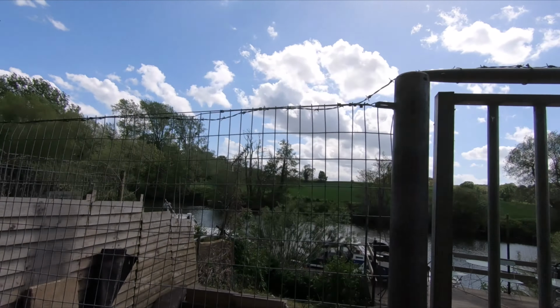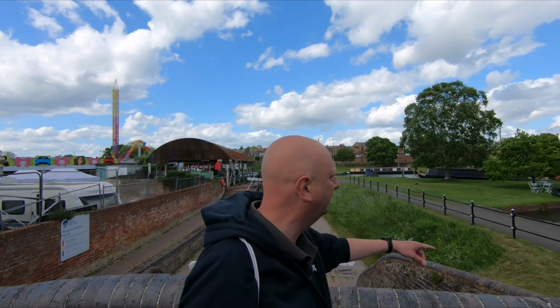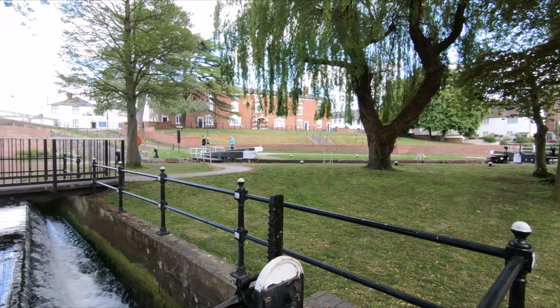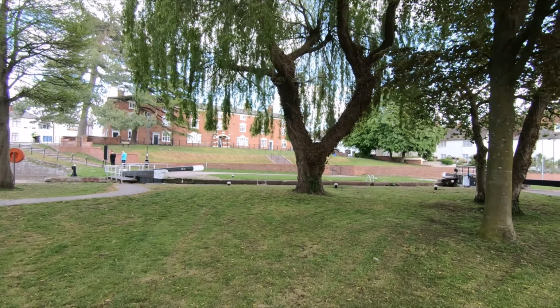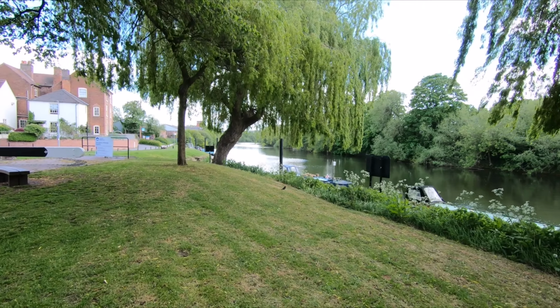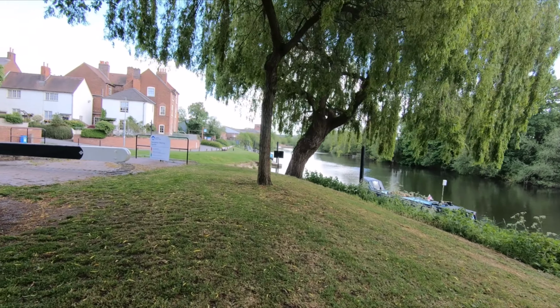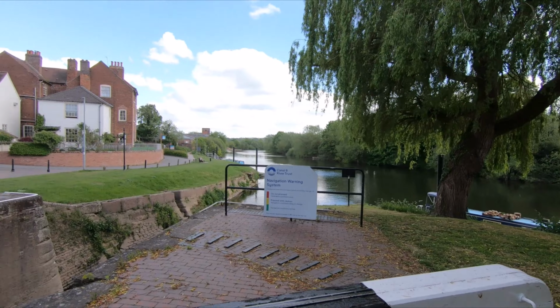So I'm just going to show you up here by the locks, and then we'll have a mooch up here. So you've got the River Severn, and you've got the canal networks joining it, the locks all the way up to there, and the boat yard just behind there. We've got the Torton over there, and all the apartments now, but that used to be a pub years ago. I'm sure some of you remember it. They turned it all into apartments, and it's maintained quite well. And then just downstream, going out of Stourport.